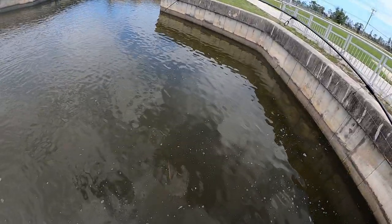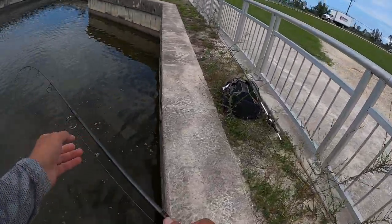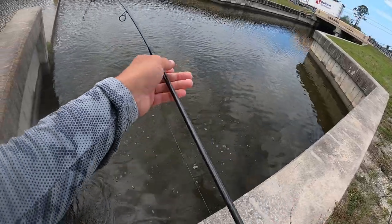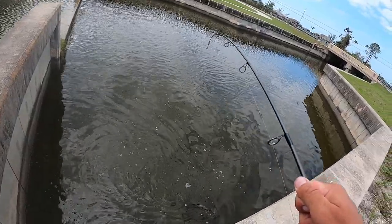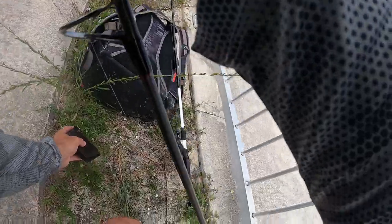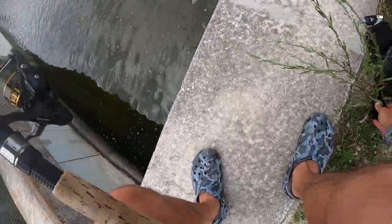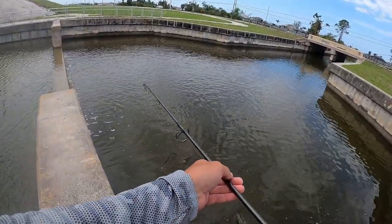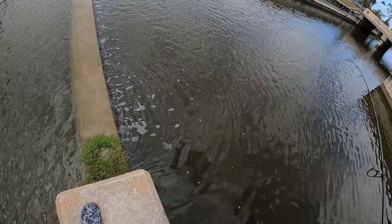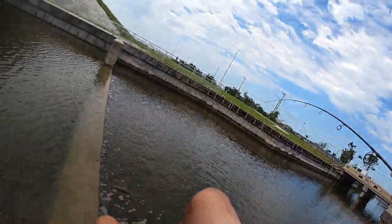Well, this is, I should have brought my net. I have my net with me, but I had it in my car and I walked down to this spot. I didn't think a nice one was going to hit here. Nope. This is quite the predicament because I left my net back there and I shouldn't have done that. I don't know how I'm gonna get back up. Hopefully I can.